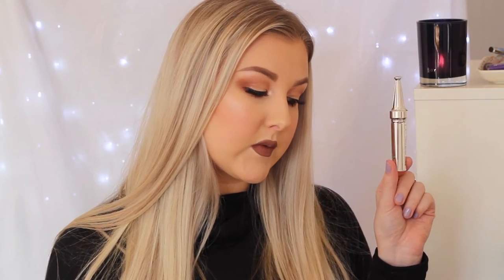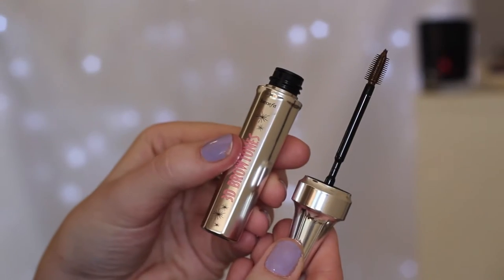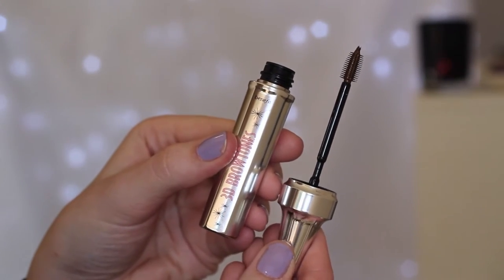This one says, highlighting gel takes brows to the next dimension. It instantly enhances your natural brow color with soft, subtle highlights and contrast. So I guess this is to highlight the hairs when the light hits your brows. I don't really fully understand the concept of this one, but in the little demo photos, it gives an example of dull and flat brows and then subtle highlighted brows. I do like the idea of this, and I will definitely give it a go. It does sound like a very interesting product, and this one is going to retail for $42.